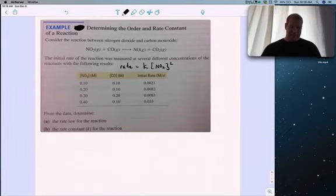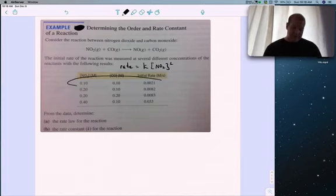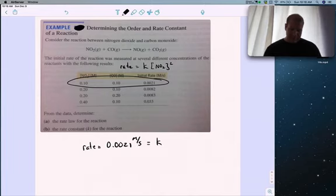So this is where we're at right now. We now know that our rate is equal to some rate constant times the concentration of NO2 squared. The next thing we have to do is figure out the rate constant. What you do is pick any line, and I'm going to pick the first one. So rate is equal to 0.0021 molar per second equals a rate constant times the concentration of nitrogen monoxide, 0.1, and let me put in the units, molar squared.